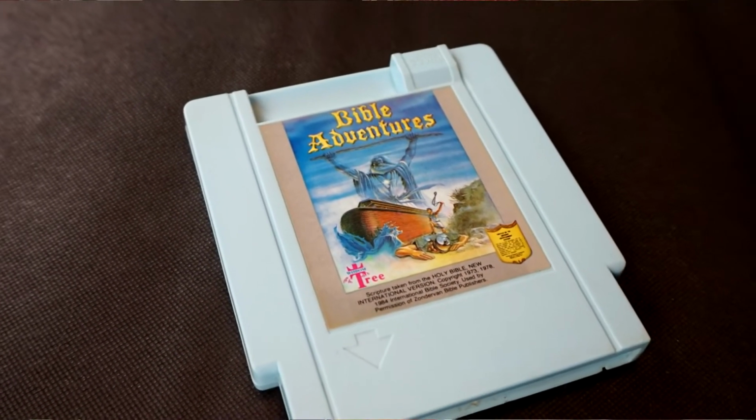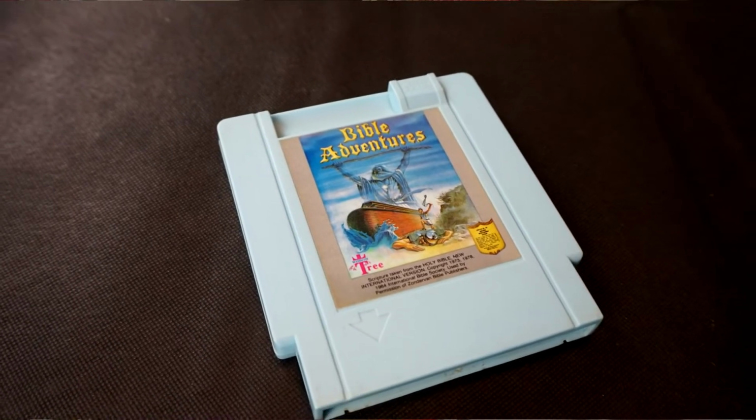Alright, so let's see. The first game I picked up here is Bible Adventures for the NES. Yes, this is an NES cartridge. Man, I still can't get over this cartridge. It's pretty cool. It's just different from the regular Nintendo-styled cartridges. Definitely stands out. I guess if I was a kid back in the day and I saw this in the store for rental, it would immediately catch my eye and I'd be like, what is that for?